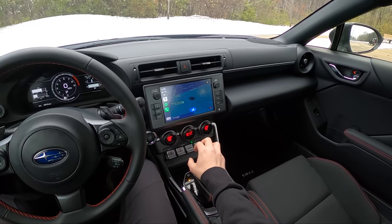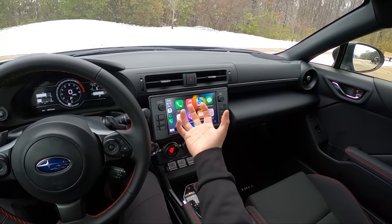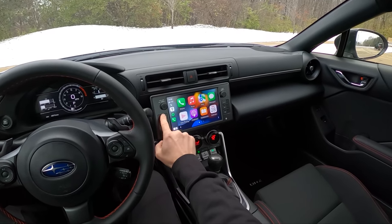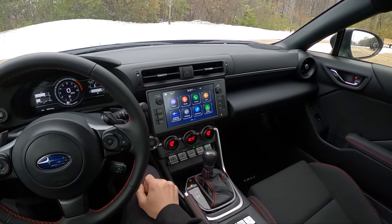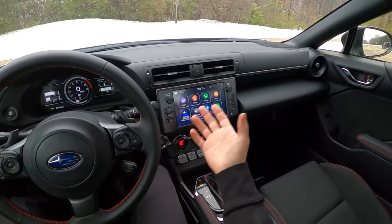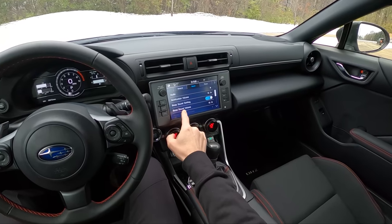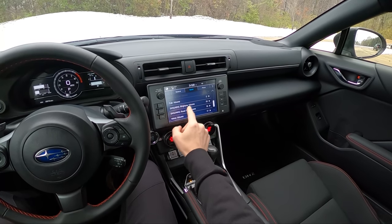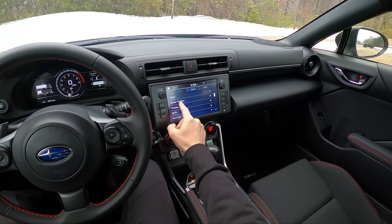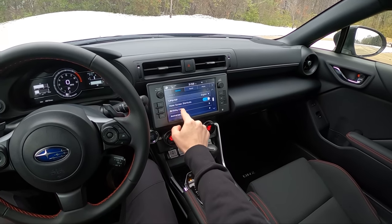Apple CarPlay, Android Auto, a pretty nice responsive touchscreen. I like how it kind of comes out a little bit closer to the driver. It's really easy to reach, and we have physical buttons on the side here for our home button, our phone, our apps, stuff like that. There's a bunch of configurability here with the settings. You can configure beep sounds, call volume, different phone settings, and of course a bunch of different driver profiles that you can customize to whoever is going to be driving the car.